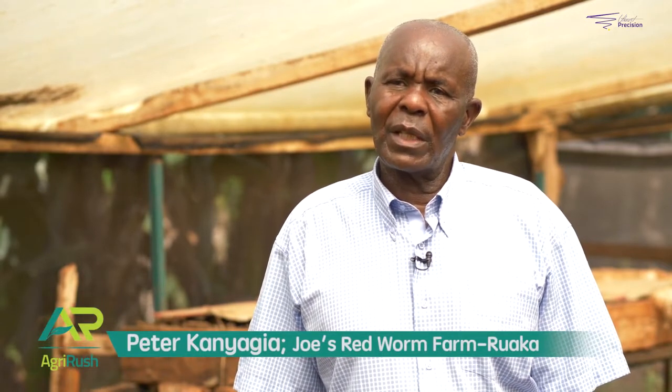Vermiculture is the system of using earthworms to compost waste. There are very many types of earthworms, and almost every farm, or every soil, has earthworms. But there are different types of earthworms depending on how they compost waste. The best earthworm to compost waste is called redworms, or in scientific name, Eisenia fetida.